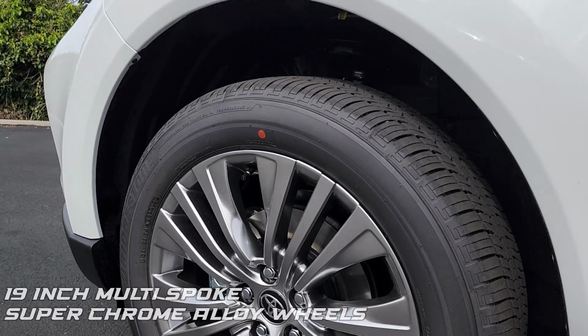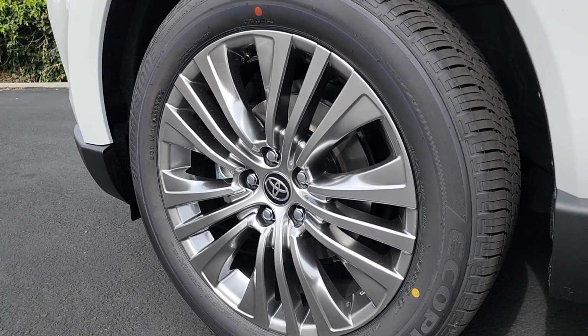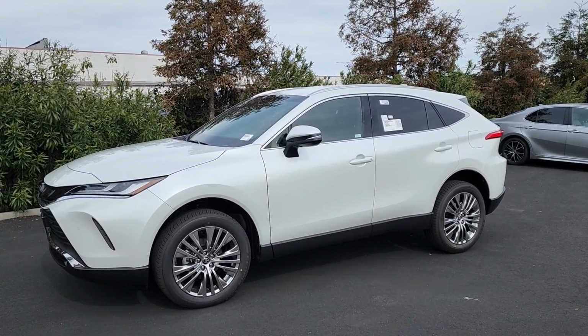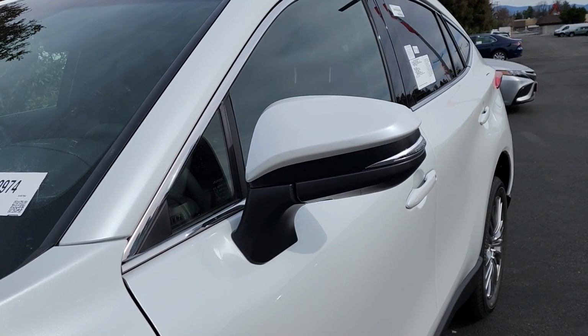Moving on to wheels and tires, these are Toyota's 19-inch multi-spoke super chrome alloy wheels, and the tire size here is 225/55 R19. Moving on to the side now, Toyota does have automatic folding mirrors on the Venza, so as long as we press the lock button on the key, you can see the mirrors will start to fold in, and then when the car is unlocked, the mirrors will fold out.